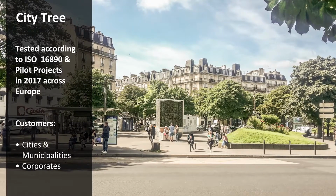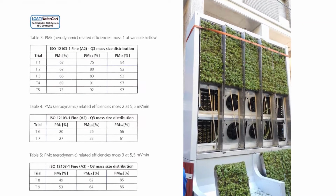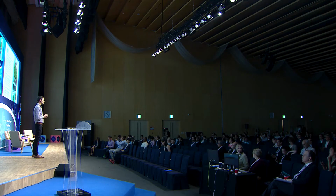We have already tested it according to ISO 16890, and we have multiple pilots in Europe and also one in Hong Kong. And here you can see a view inside the unit, where you can see some of these big fans that are pulling the air through the unit. We have a cleaning rate for PM10 and PM2.5 of over 90%. So really it turns the polluted air into clean and fresh air.